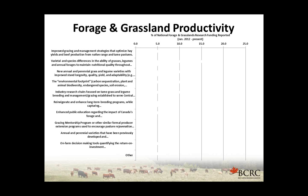And here's the point of this whole thing: if I only knew where the BCRC was putting their funds through the beef cluster, I would see 2 things. One, none of these bars go past 7%. So on a national scale, the BCRC is a pretty small funder. We're small potatoes. The other thing it points out is that some of these areas in our research strategy, around environmental research or training and getting new researchers hired, really aren't getting a lot of money through us, through the beef cluster.